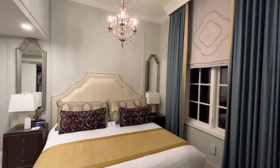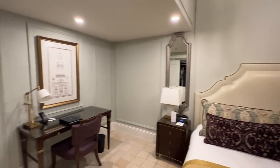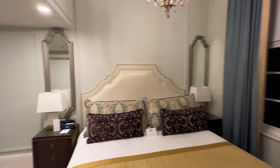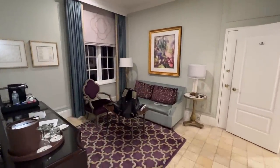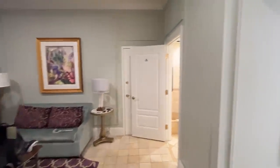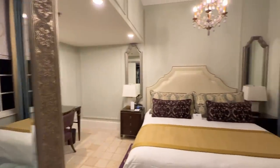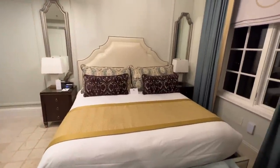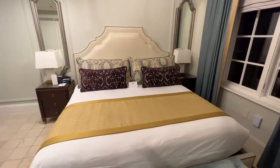So check this spread out, y'all. This is fancy. Way more fancy than what I need, but hey, it is what it is. Got a little salon area, living room, whatever you want to call it over here. Another bathroom. Little, but very cool. So that bed looks mighty inviting. And so I think I might be in that thing pretty soon.